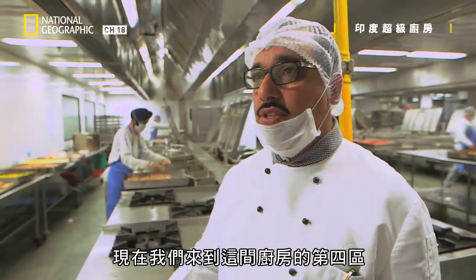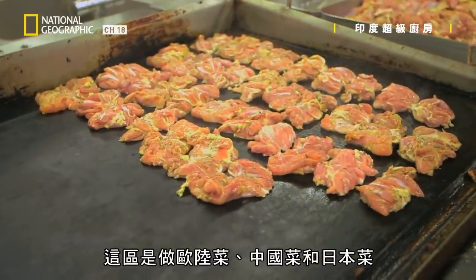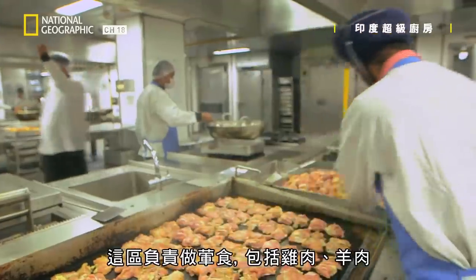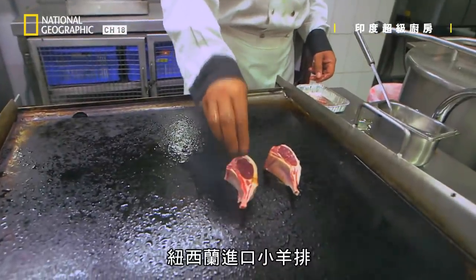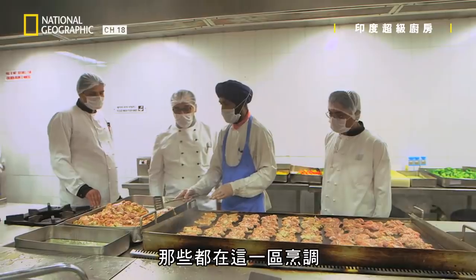This is the 4th island of this kitchen. Here we do the continental meals, Chinese meal and Japanese meal in this area. This area has around consumption of non-veg items, which is chicken, mutton, imported New Zealand lamb chop, squids, scallops, which are done in this island.